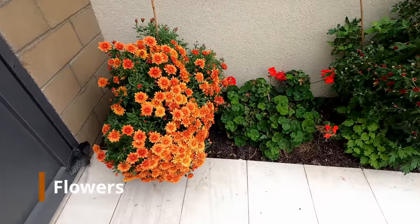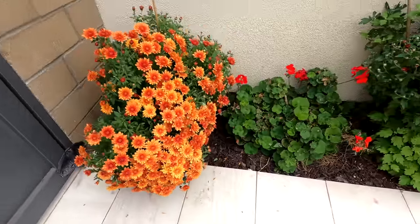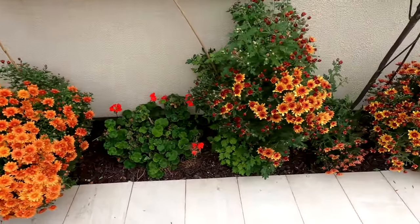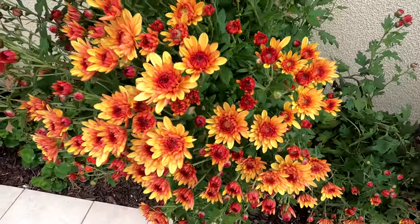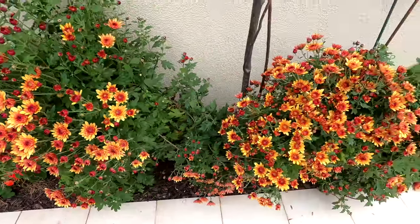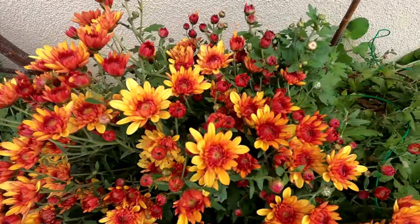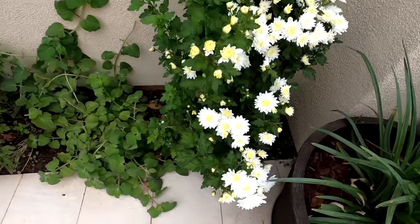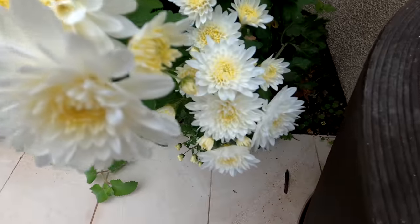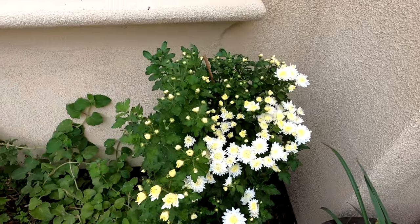Now, one area that I usually don't show you is flowers. We have a lot of pretty flowers growing along the side of the home. And these are mums or chrysanthemums. You can see how beautiful they are. And most of the side of our home is dominated by these flowers, different types of flowers. These are the white chrysanthemums. Again, very beautiful. And they say when the chrysanthemums bloom, it's the arrival of the fall season.